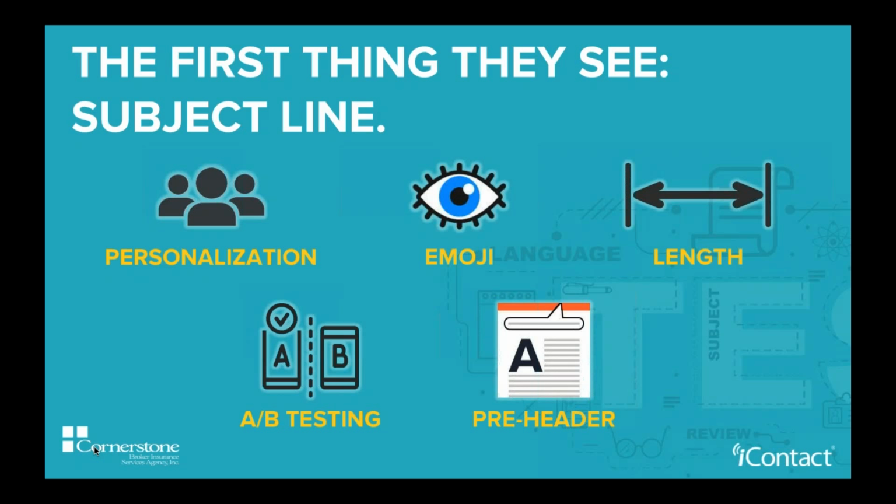But now you're seeing a lot of other things. It'll say save 20% on insurance, call for a customized quote now would be your pre-header. Think of it as an extension of your subject line. And this will help you convince more people to open your email. It's kind of like a preview to your email.